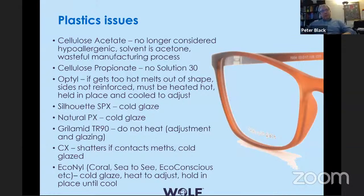CX is a Grilamid material that, again, can't be used with meths or solution 30. And there is a similar product to solution 30 called Safe Clean, which does a similar job of cleaning, and it smells nice as well, but doesn't break these frames.